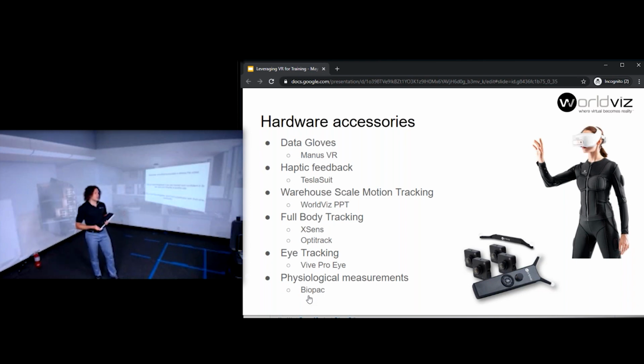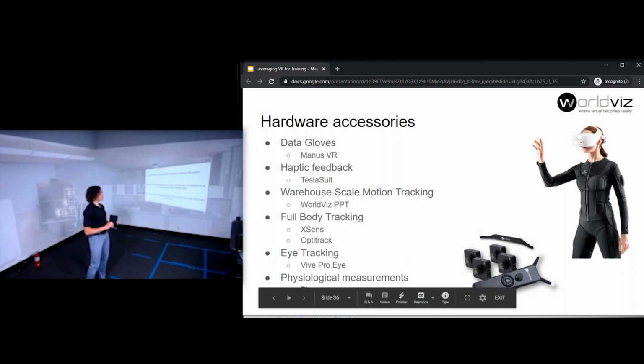And then there is the interesting eye tracking data that you can collect during the training application to give the trainee feedback afterwards. Hey, this is where you were looking, and this is where you should have been looking during the training application. As well as biofeedback measurement devices, everything from heart rate monitors to full-on EEG to measure the physiological response that a trainee had in the VR simulation. All of this can be combined with your VR training application. And with that, I'm going to hand it back to Dan.